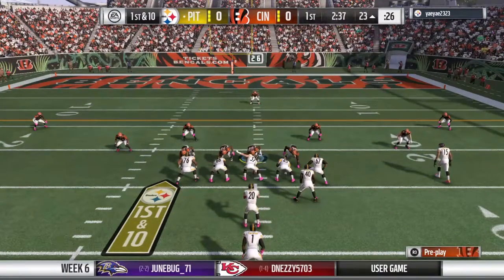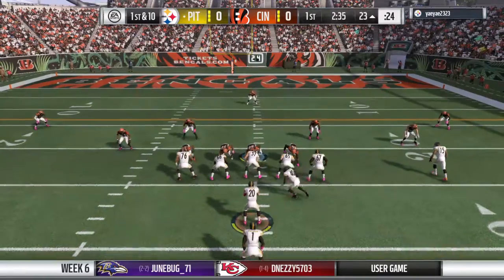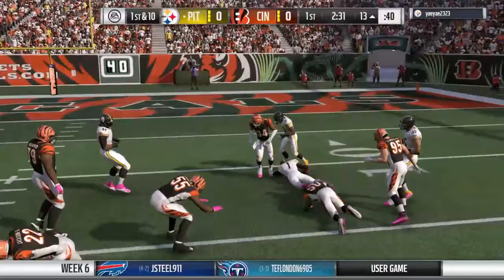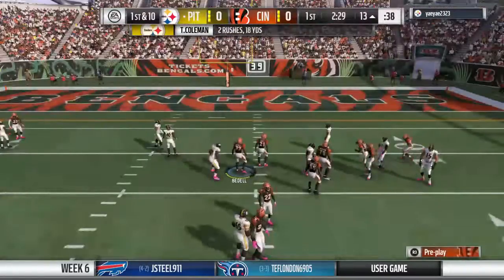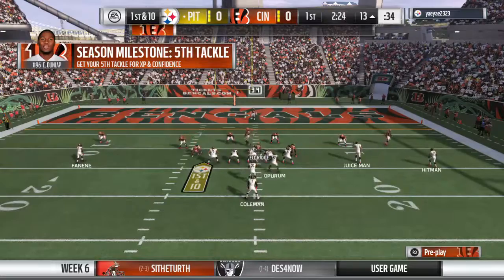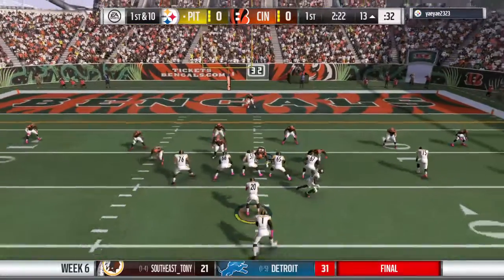Let's go. Watching now, Barney. Coleman now. And some room to roam now. And down inside the 15 he goes. 11 yards on the pickup, and that'll be good for a Pittsburgh first.